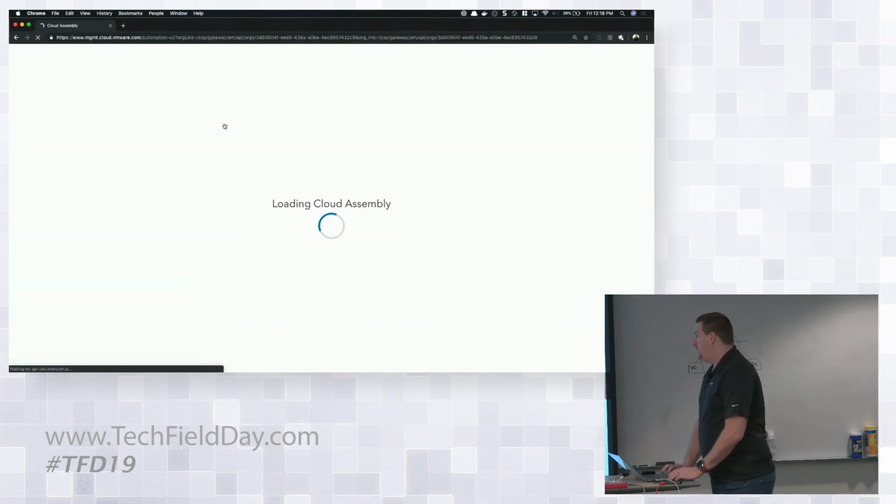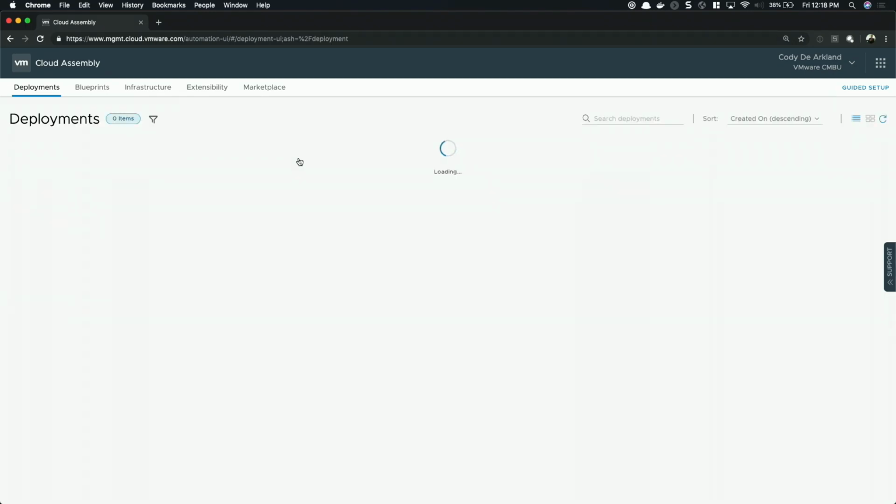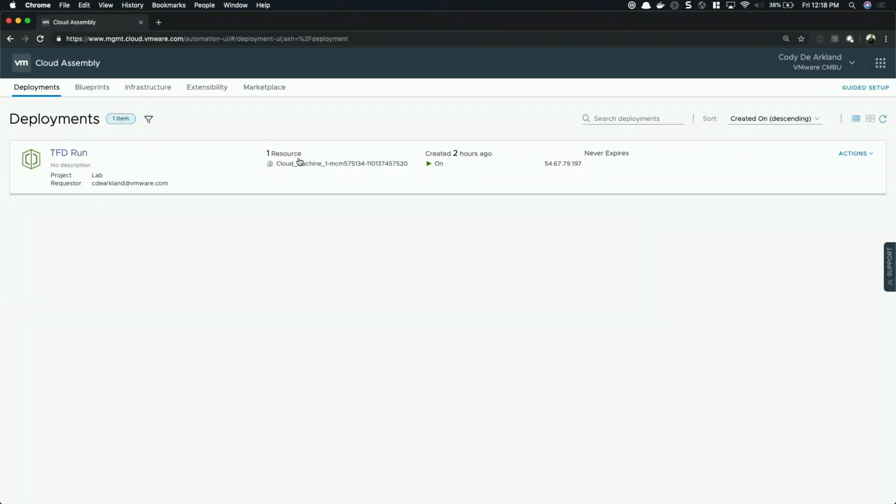So we're going to jump into Cloud Assembly and get started. We're going to deviate a little bit from the original agenda because I want to set a good foundation. We're not going to eat up any more time on it. We're going to stick to the same time frame that we had before. But we're going to deviate slightly from the original plan.